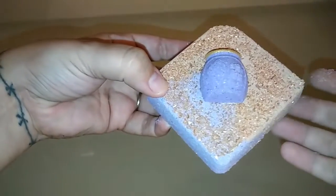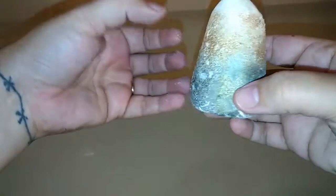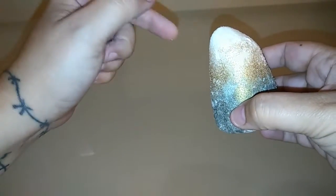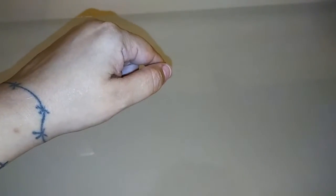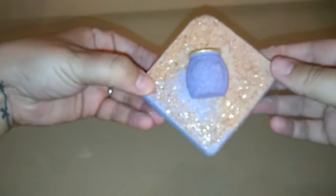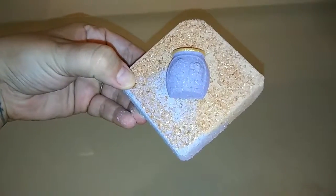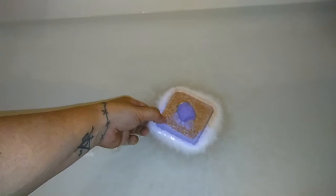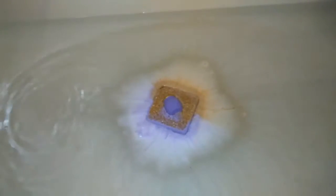So I'm going to start with this, and then after that I'm going to put in this bubble bar that's made to look like a rock, and it's not really supposed to color the water or anything, but this thing smells exactly like iced tea with lemon. It's really, really good. So my tub is going to smell like grape jelly and lemon iced tea, which I think is a pretty awesome combination. So I'm going to start by putting this one in. Ooh, that one's pretty.